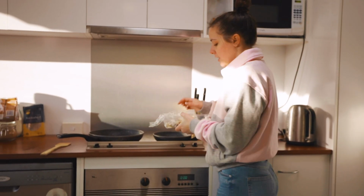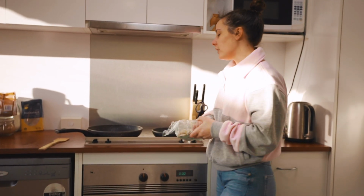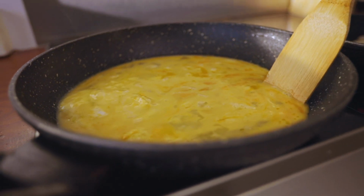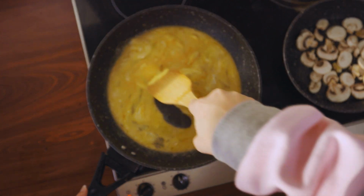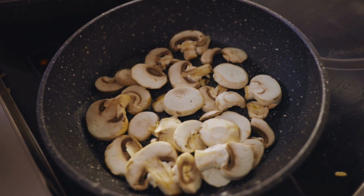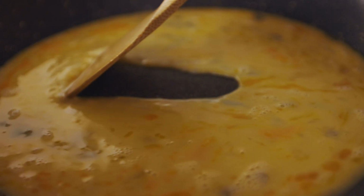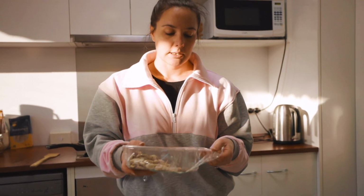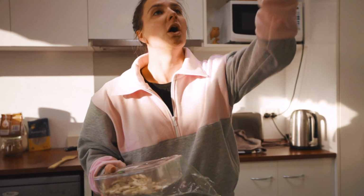What are you cooking? Well, for Andrew Murphy, we cook the scrambled eggs with a piece of toast and some avocados spread on the piece of toast. And then for Ashley, we cook mushrooms, scrambled egg, and just some avocado on a plate with some hemp seeds and salt and pepper, and voila.